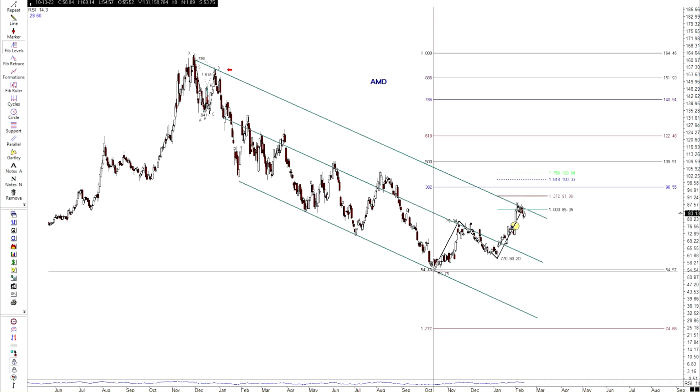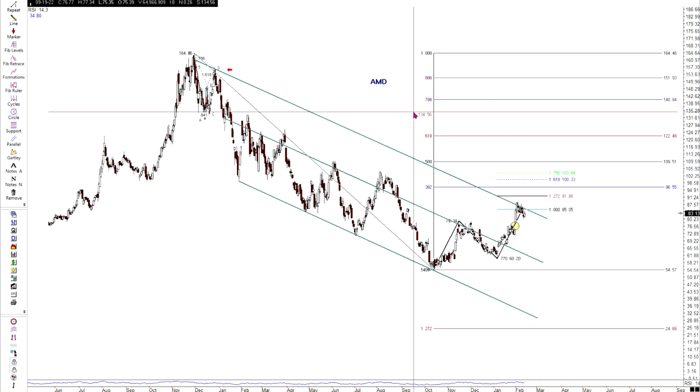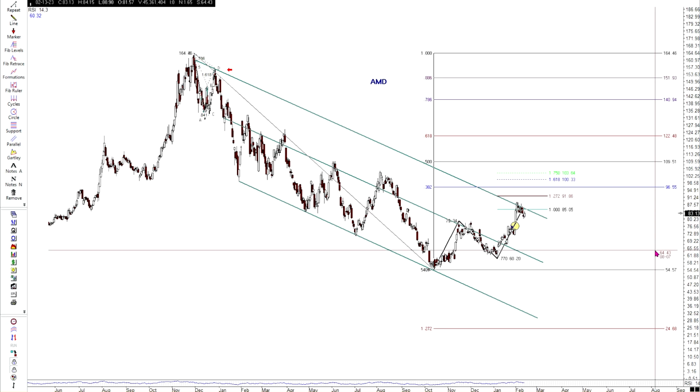Let's do a little fib retracement on here. And I would say in a strong rally, and if the other semis are going, possibly if it gets through this 382, back up around the 0.50, there's a little gap area right here, and possibly the 618. But again, it could take some time to do that.